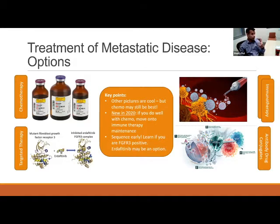What's new in 2020 is maintenance immune treatment. And the third point here, most salient to this discussion, specifically focused on upper tract disease, sequence early. Very important that I know whether or not, as a medical oncologist, you've got mutations in FGFR3. So I'll turn it back over to you, Stephanie.